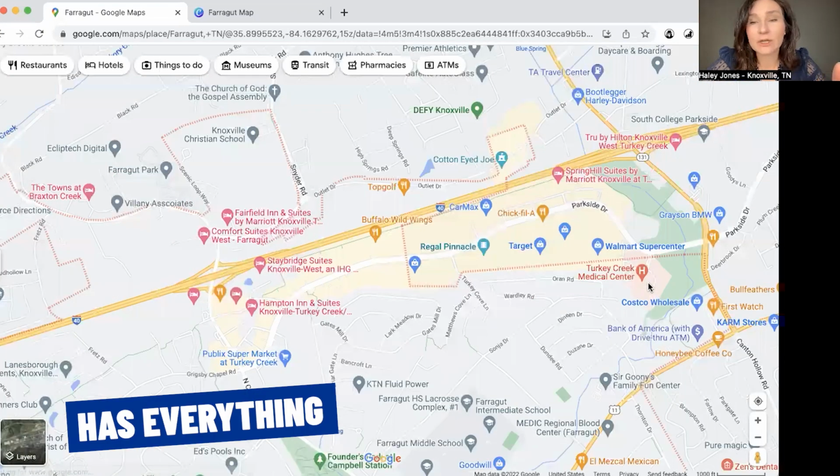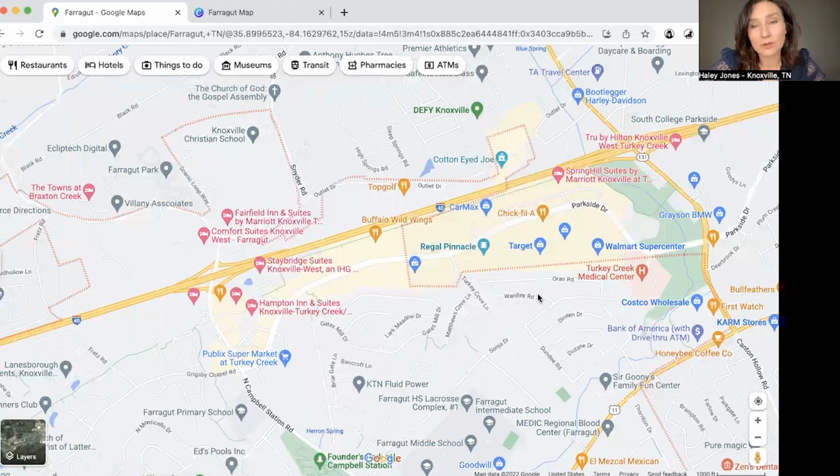And then you also have to get your groceries for the week. So you go to Publix or the Super Walmart. This is the nicest Walmart in town, in my opinion. So that's Turkey Creek. It is a major hotspot.